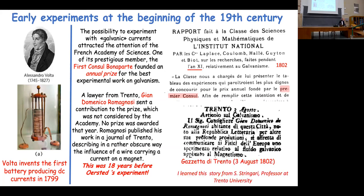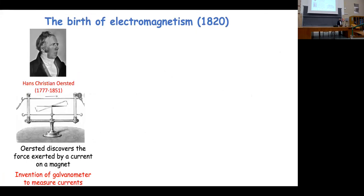It has been published in La Gazzetta di Trento in August 1802. And I show you here what you can find on the internet. It describes in a very obscure and a very qualitative way that there is some effect of a current on a magnet. It was 18 years before Oersted. So during all this time, nothing happened.